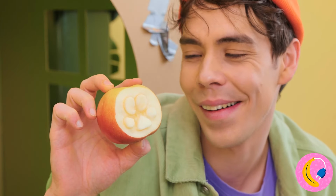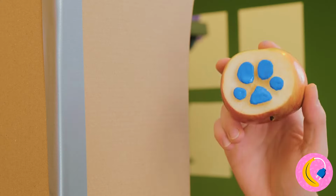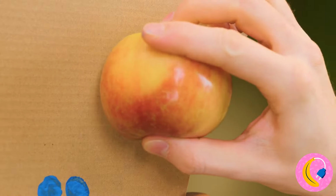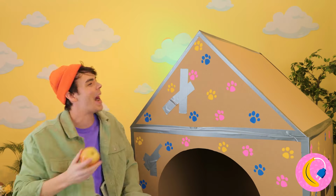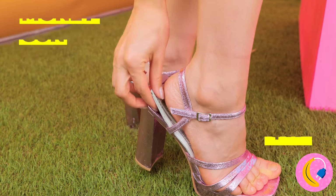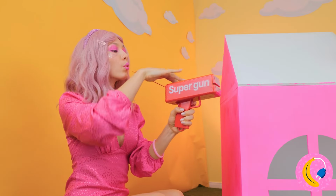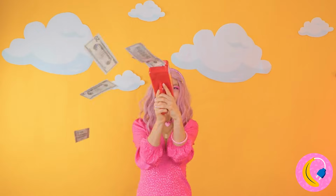Look! A cat's paw! Add paint! Now give me a high five! Keep them coming! She's got a money gun! Fully loaded! Let's spread the wealth! Show us the money!